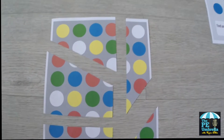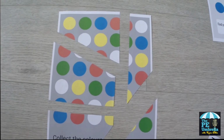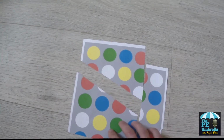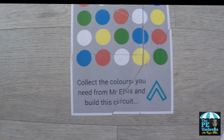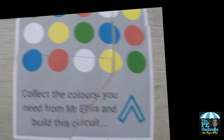Once the children had worked successfully to get these 5 pieces, we headed back inside the school, and their challenge was to match their pieces together. They worked together to make sure these pieces could fit. And as you'll notice, once they all fit together, it says down at the bottom, collect the colours you need from Mr. Ellis and build this circuit. So they come to me once they've built their map and their circuit board, if you like. They were able to gather the extra colours they needed, and back they went to their teams to build the finished circuit.